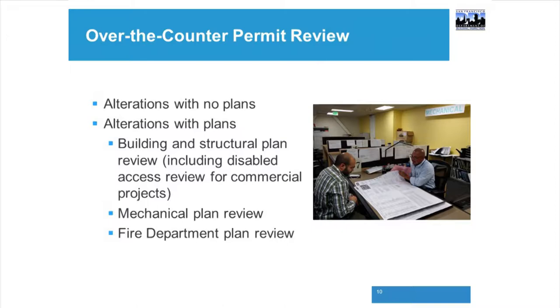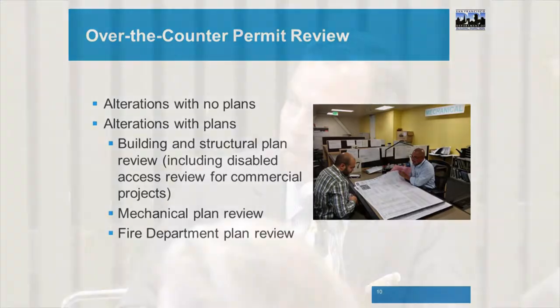Alterations with plans, they'll review that on the fifth floor, and that will be reviewed by building and some of our in-house engineers for the structural plan review, including disabled access for commercial projects. And I just want to clarify that over-the-counter review is based on being able to review your project in an hour or less.